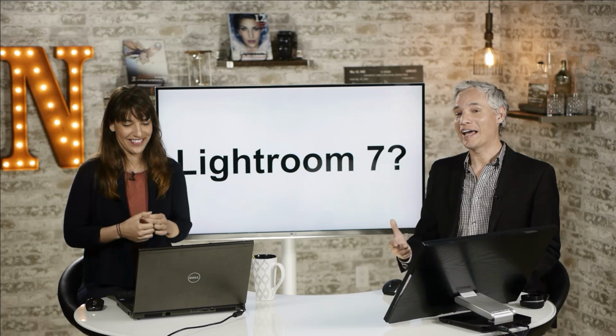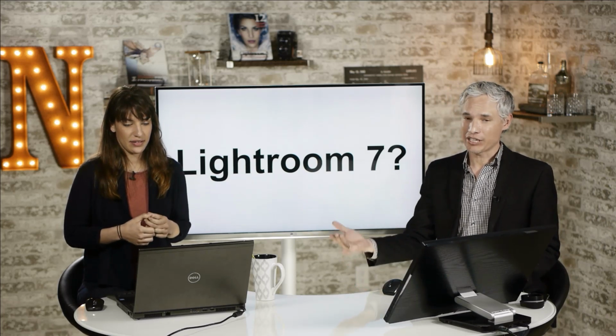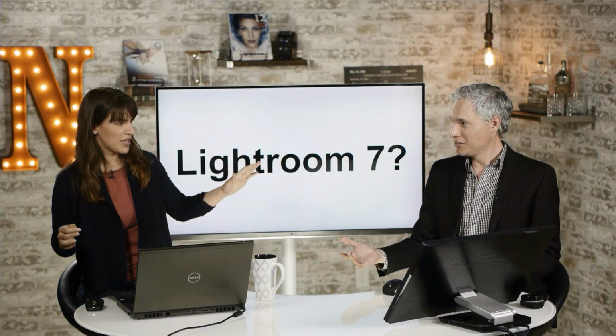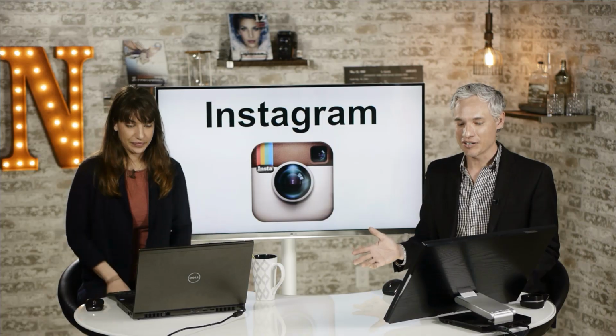Okay, so here's what I had been hoping to see, and maybe we'll see this in Lightroom 7. It seems like Adobe has, at tops, one developer working on Lightroom. You're going to Lightroom 7 already? This is just my wish list. I had this long list of things I wanted to see.